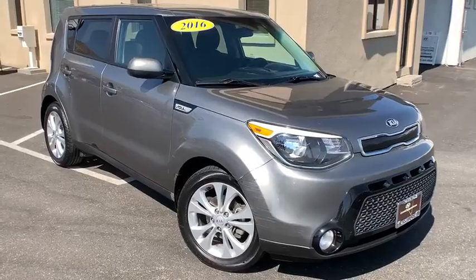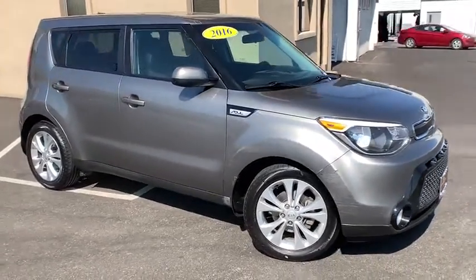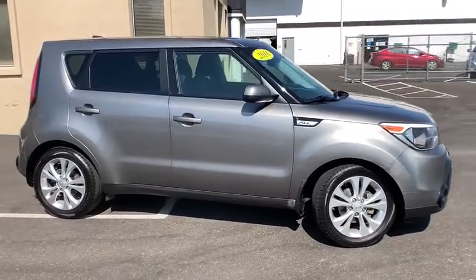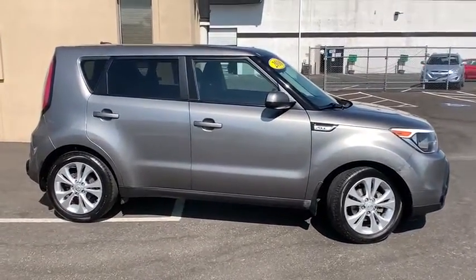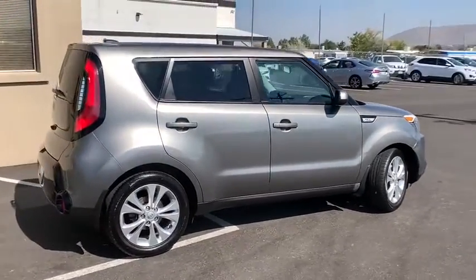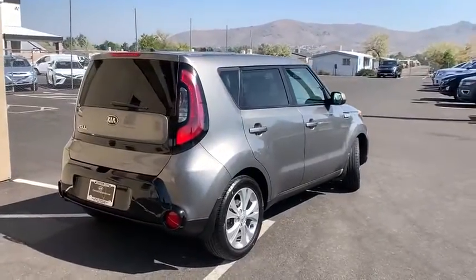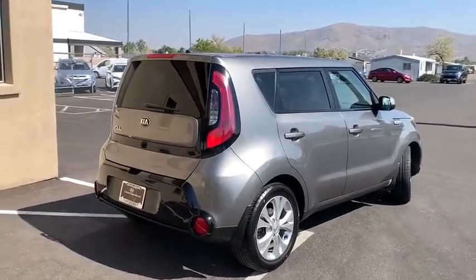Make a great choice today with the 2016 Kia Soul. The Soul is quick and ready with its innovative, catchy style, a sharp, roomy, and well-fitted cabin, and a comprehensive list of safety and fun features. This vehicle has less than 100,000 miles.